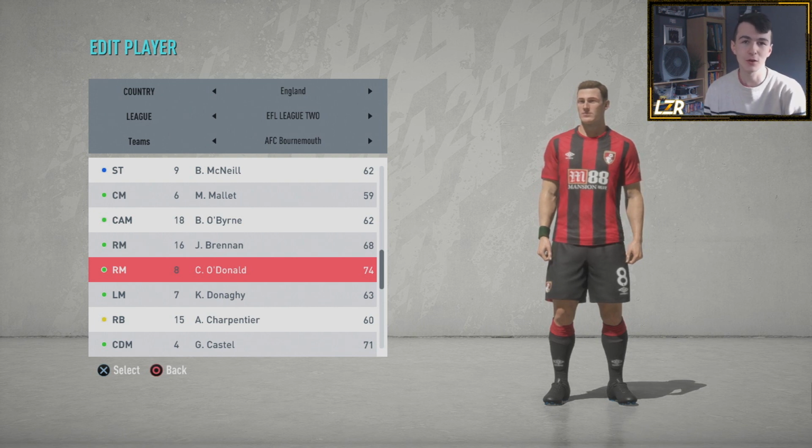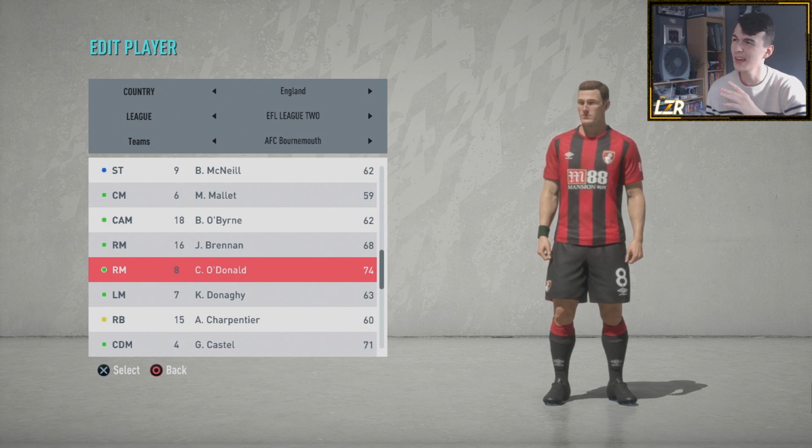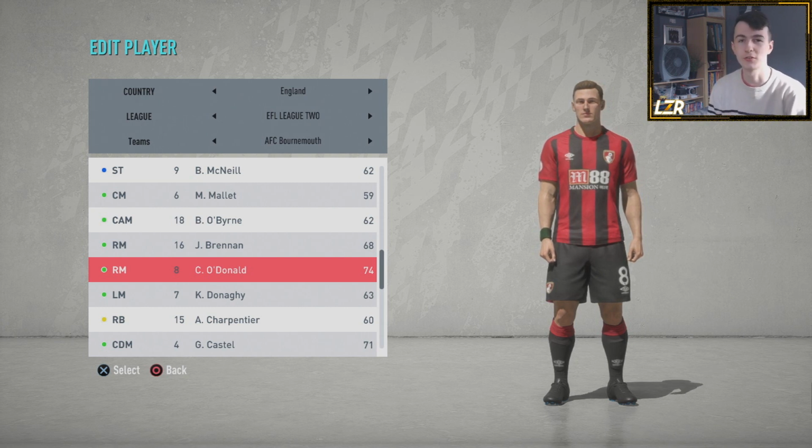So the first upgrade is for Colm O'Donnell. It's a comment in episode one from Emoji Fun, and he wasn't very specific with this upgrade, but I just went for it anyway. Some nice Nike shoes, untucked shirt, normal sock height, and a wristband. So I went for the Nike Tiempo Black with the blue tick on the side for the shoes. He's got an untucked shirt, normal sock height, and I gave him a green sweatband on his right wrist. I only chose green because he's from Northern Ireland and they wear green for their home kit.